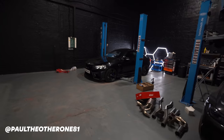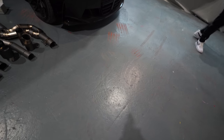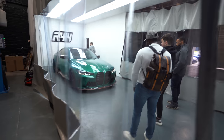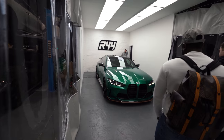Right, before we get started, we've just turned up. Actually, I can't really show you what's above. I can only show you what's below, so we just got to stand like this. But yeah, mad shit here. Got an M2. Very nice. I don't know what's happening to it, but very nice. We haven't even spoken to him yet. Flatty. But then we go in here. So happy. Shouldn't be getting dirty now as well. Very sick.